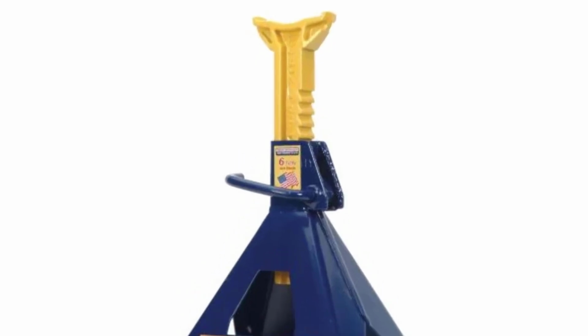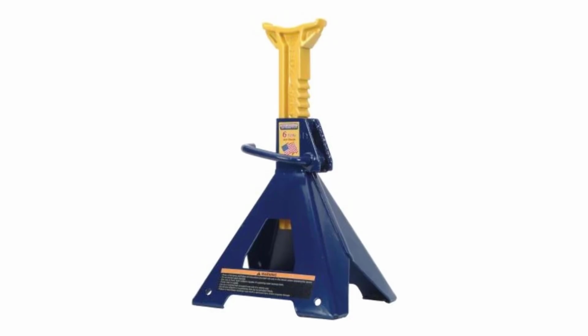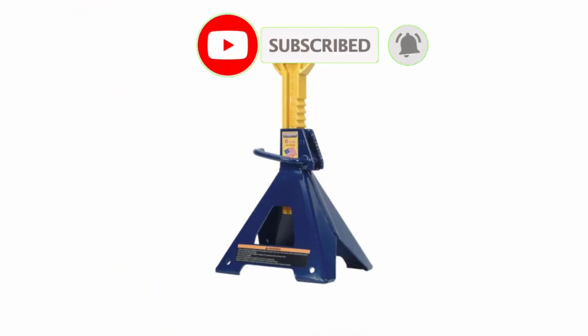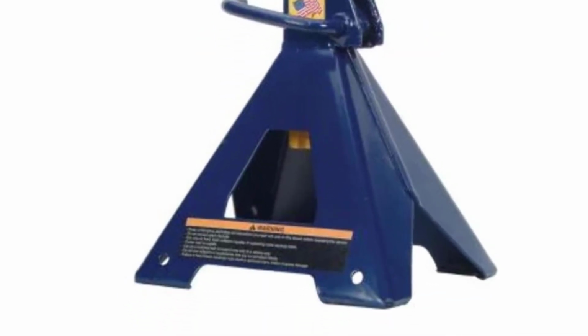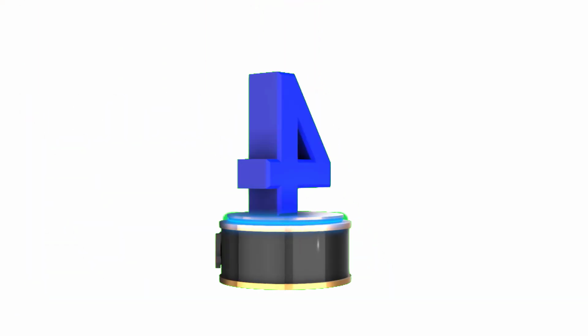Number 3. Hein-Werner 93506. The ratchet column on the Hein-Werner 93506 has strong teeth that provide plenty of height options. The body is pressed into form to limit the number of weld joints needed and therefore reduce the number of potential failure points.